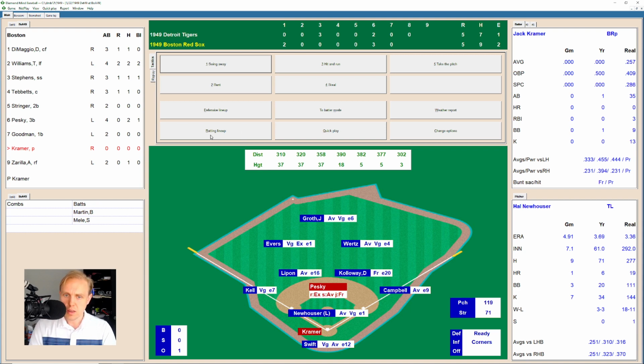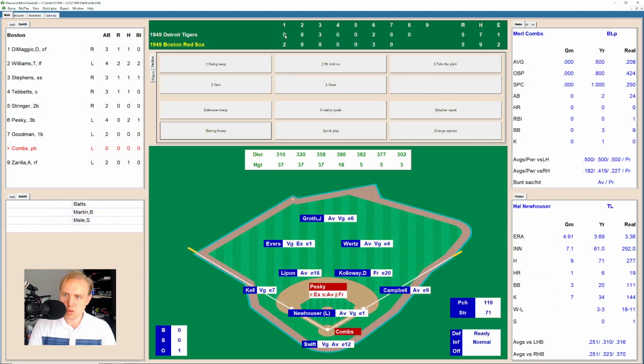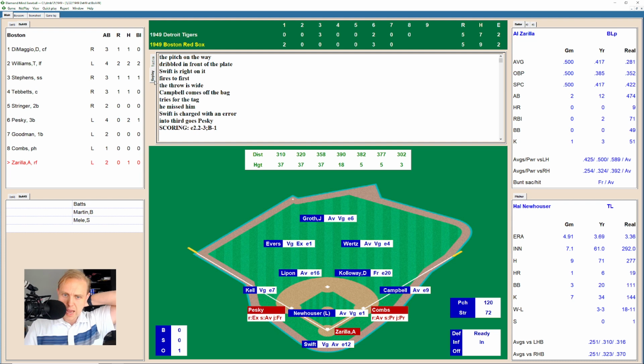Hold everything. Jack Kramer will be taken out for a pinch hitter. Merle Combs will come on. So it's not one of those crazy games, but we're treating it like it is. Combs hits one right in front of the plate, and boy, that's a really bad play. Swift grabs it, throws over to first base, and he pulls Campbell off the bag. Campbell tries to tag Combs and ends up missing him, and that error is going to end up going on Swift for the errant throw. You could have called that one either way, I think, and they're going to say that the throw was bad.